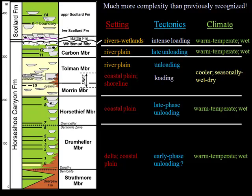We also find, using all of those various tools, that we have a shift towards cooler and seasonally wet, dry climates at that time. And of course, the fact that it's tectonically active and that there's climate change immediately makes us suspicious that there's a link between the tectonism and the climate change, because that's what we see all around the world. Wherever you have major uplift events, you can create rain shadow effects. You really upset the climatic patterns of a region or an area if you have lots of uplift of the mountains.